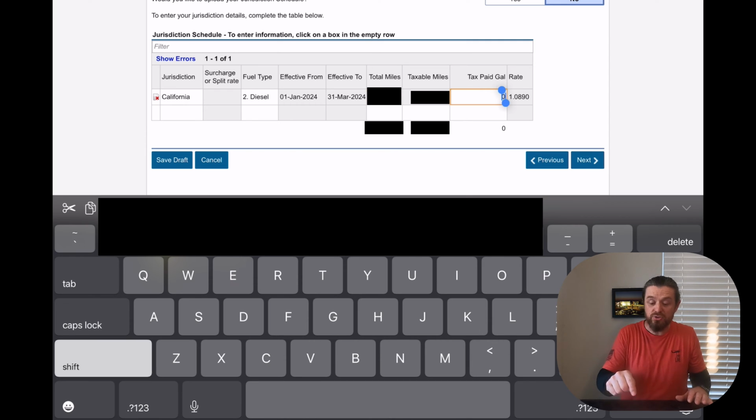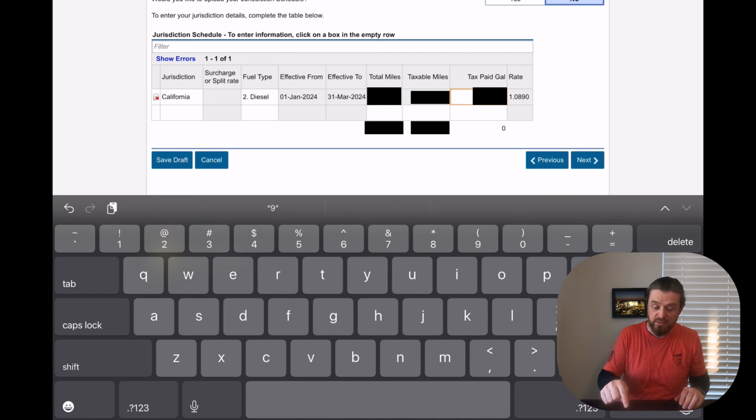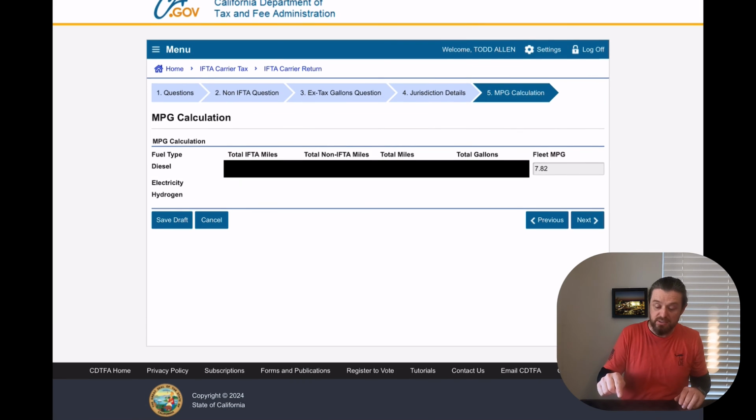And then they're only interested in tax paid per gallon. How many gallons did I buy? So you don't have to do any complex math calculations. They're just asking how many gallons you bought in the state. I don't know if they take points. Let's see here, next.